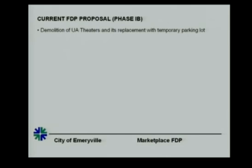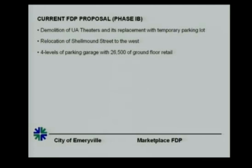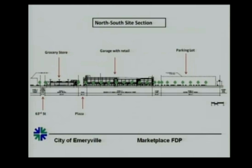So what, in terms of actual on the ground, they are asking for your permission is this phase, which is the FDP for phase 1B. What that would involve is demolition of the UA Theaters and its replacement with a temporary parking lot. The second would be the relocation of Shellmound Street to the west. Then that will coincide with construction of the parking garage with ground floor retail along the railroad tracks, and then a 20,500 square foot retail grocery store. I'm not sure whether the applicant is ready to declare today what this grocery store is, but our staff doesn't have that information at this point. And then a small 1,500 square foot restaurant next to the grocery store.